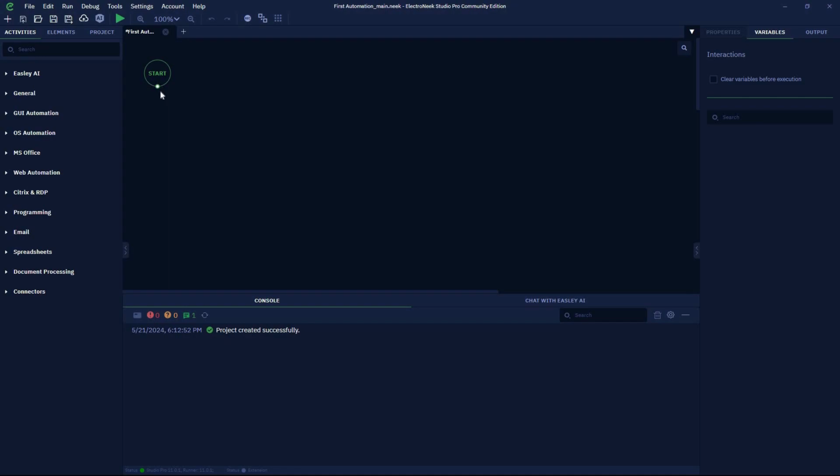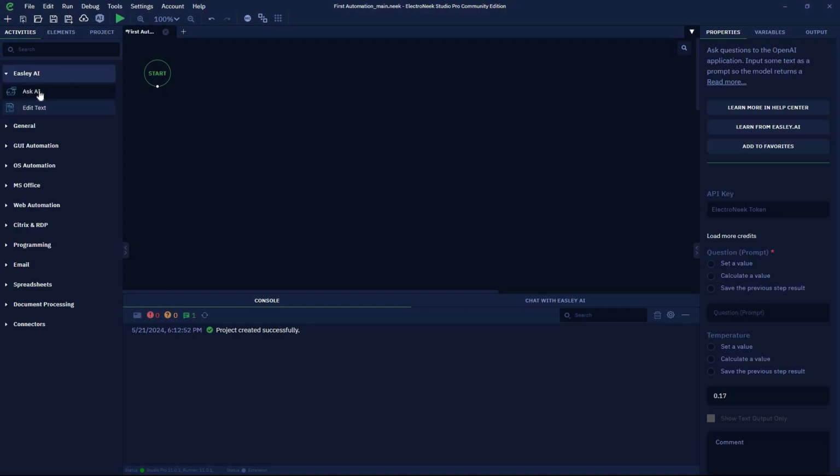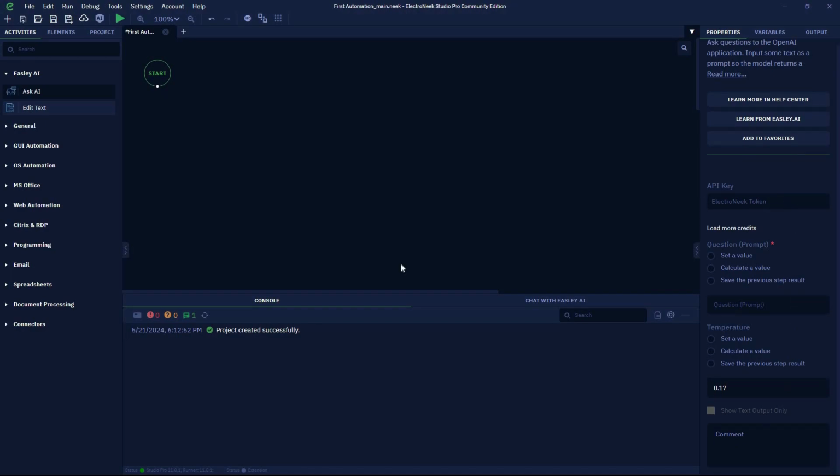And then you have to add the other activities and then you can connect one activity with another. And in order to add your activities, there are a lot of options. There are over 150 activities on ElectroNeek and you can get access to all of them on this left side. So first of all, we have the AI. We can ask anything to the AI and you can add your question on this right side.